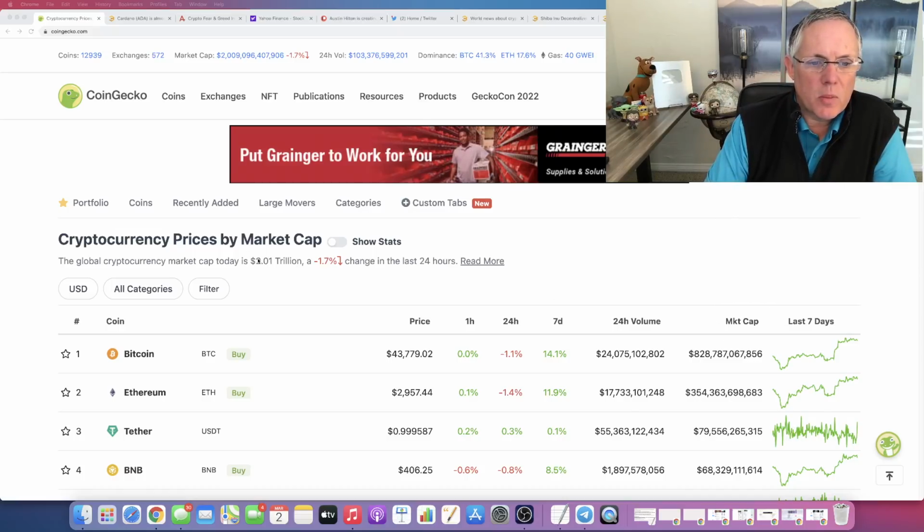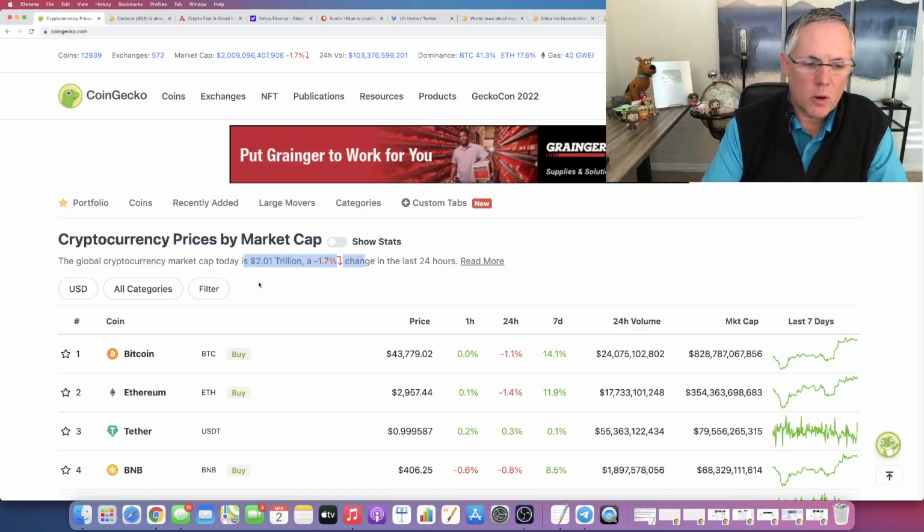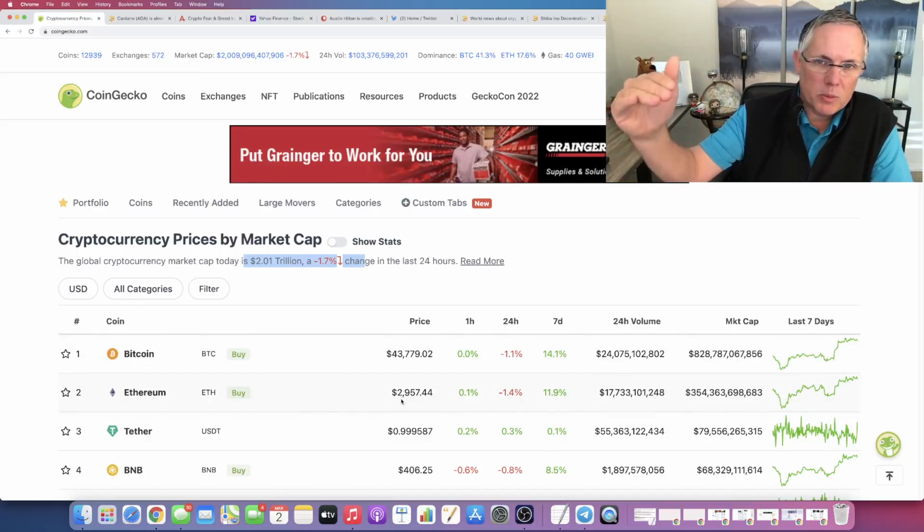All right, so the overall market right here right now, guys, is at 2.01 trillion, down 1.7%. Remember, you can't always just look at Shiba Inu. You've got to look at everything else going on in the overall market. In the last about 36 to 48 hours, we've had a ton of movement. We've had Bitcoin come up and almost touch 45,000. We've had Ethereum peak up over 3,000, which is where we want it to keep going north, obviously.